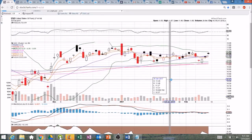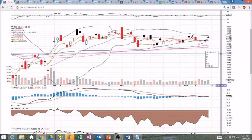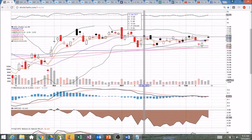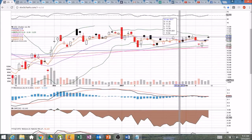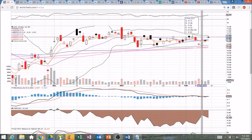So USO on the daily time frame, we're back to these resistance levels, these 1160s. We got up to 1157 on Friday. The upper Bollinger Band resistance is now going to be lining up. And again, it's 1163, 62, 63. And that's a clear top that the bulls need to break along with that $54 oil level.